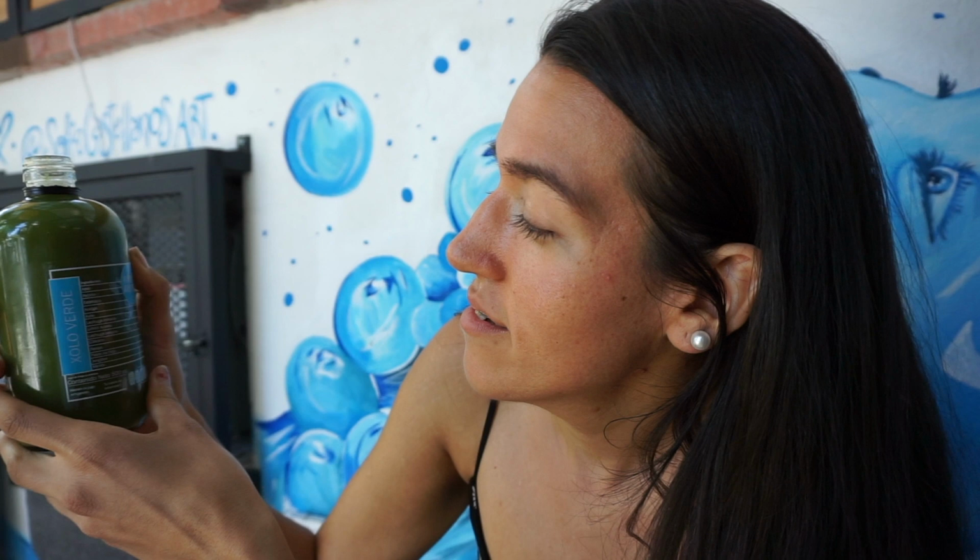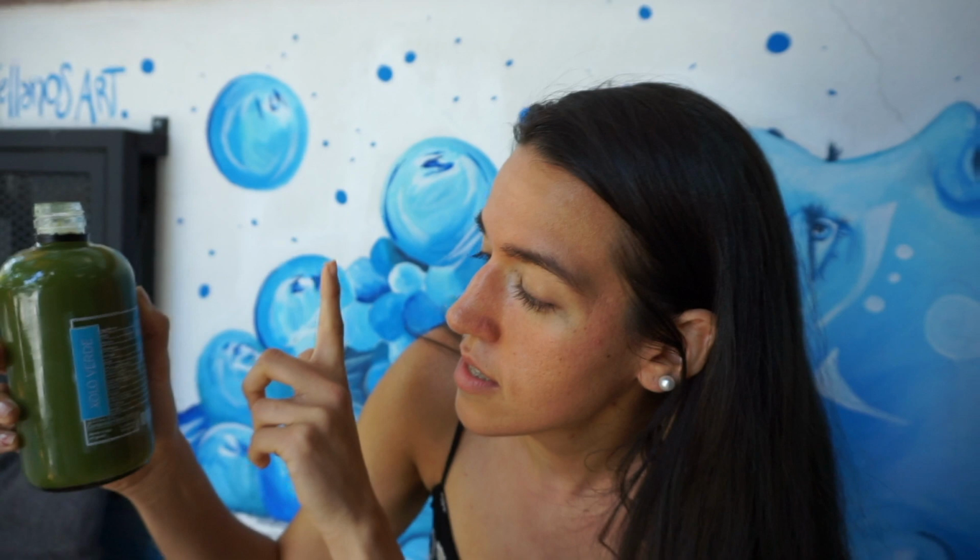I got a juice. These are fresh pressed from Mora Mora. This one is called the Solo Verde. It has celery, cucumber, spinach, aceto, I don't know what that is, but I'm assuming it's a green. Kale, romaine lettuce, lime, another type of lettuce, cilantro, parsley, wheatgrass, ginger, and mint. And I give it a go.